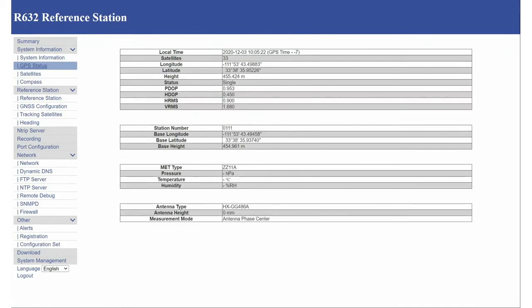For GPS status, you get all of your basic GPS needs, your local time, satellites in use, longitude, latitude, height, status, your PDOP, HDOP, as well as your horizontal and vertical RMS values. You can see your station number that you're connected to for base, as well as the base longitude, latitude, and height. And you also can see your antenna type as well as your antenna height.